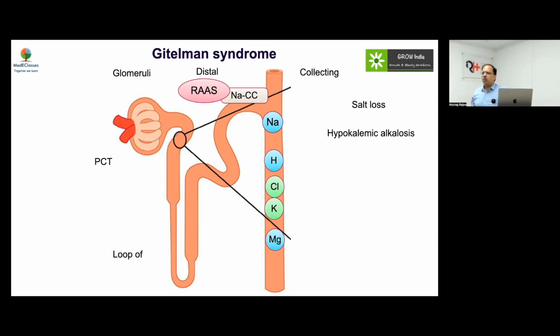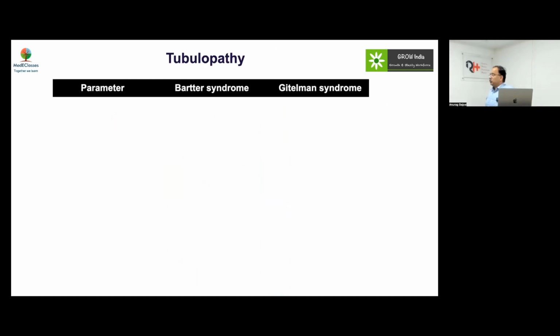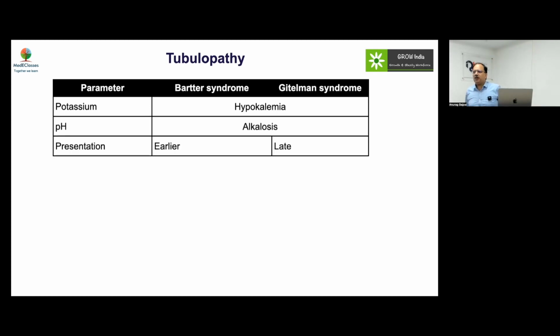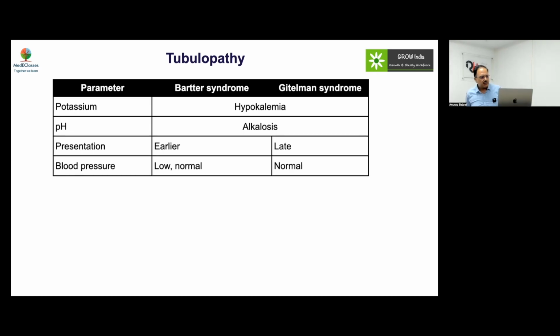It's a hypocalciuric variant. So in a child who has hypokalemic alkalosis, you have to look at the magnesium level and the calcium excretion. You will know whether it's more likely to be Bartter versus Gitelman. So low magnesium, high urinary magnesium there. To compare between Bartter and Gitelman, Bartter is a much more severe problem, especially the severe defects. Both of them will have hypokalemic alkalosis. Bartter may present even in the newborn period, as discussed.